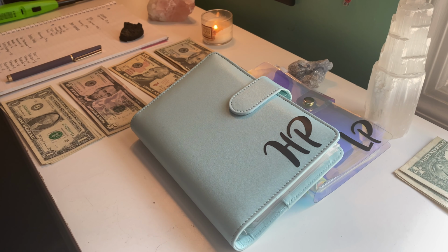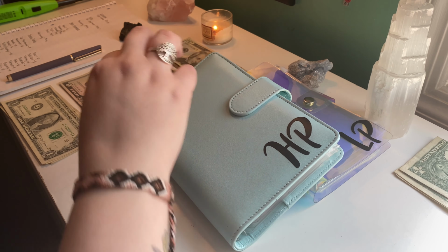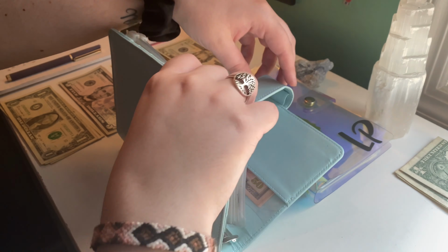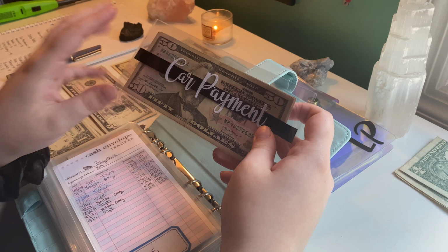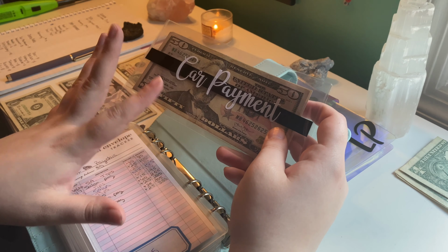To my sinking funds. Some stuff I'll be taking out because I have to get myself money back, and some I already have taken out, so you'll see some changed numbers. We'll do my bill envelope first. I can't wait for this envelope to come in because it actually has hole punches in it. It's similar to what it is now, but I'm so excited.